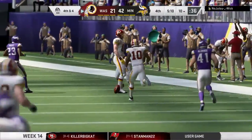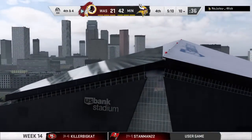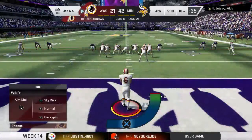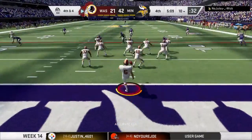Just nothing there again. He's been sacked multiple times. We've seen the interceptions, of course. He's really been through the ringer, hasn't he? And what we've seen is a defense that's well coordinated. The front and the back really in sync. The front putting on the pressure, the backside being ball hawks and picking passes off.